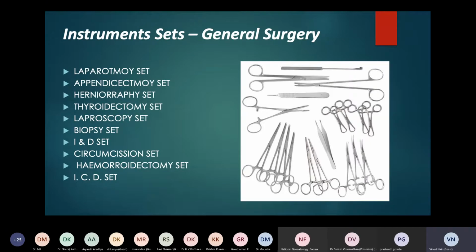You can just go through that one, and again it depends on the general surgeon, who may say, I don't want this particular set, or even within the set, I don't want Allis forceps 10 numbers, I need only 8 numbers. I don't need artery forceps 10 numbers, I need towel clips 10 more. That's all depending on the doctor's taste or usage. They may change the quantity of each and every instrument coming in each set.